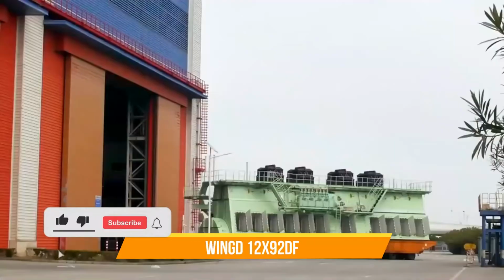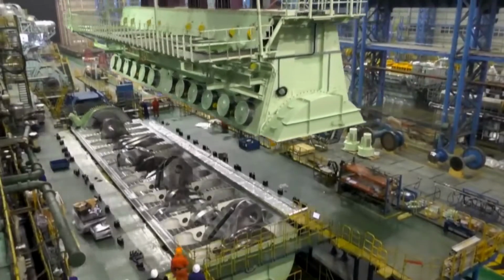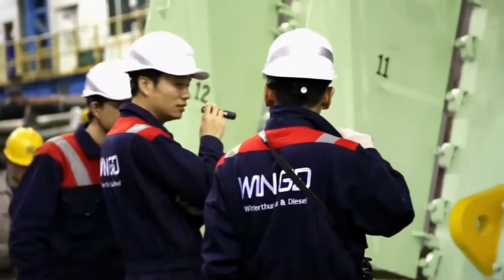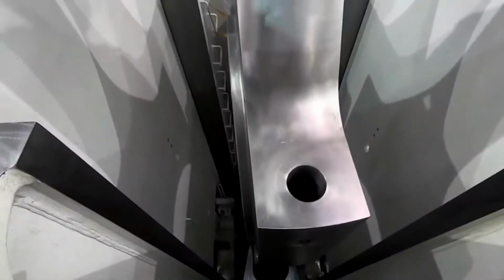WinGD 12X92DF. The production of cargo ships has seriously developed in the last few decades. Hopper barges are getting larger and more spacious every year, while environmental requirements are growing increasingly stricter. This is why the world's most powerful dual-fuel engine for marine propulsion was finally developed.